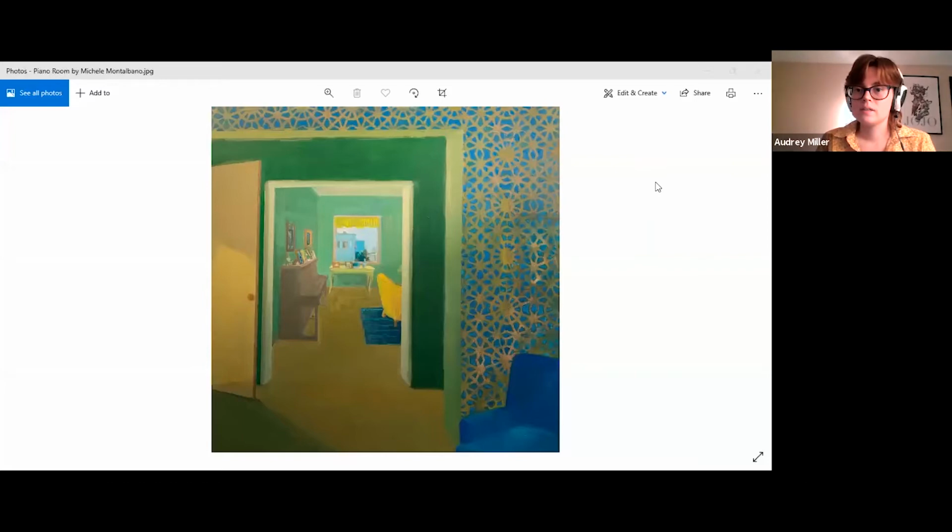There we go. Michelle is one of our newer artists on campus. So I have to admit, I don't know a lot about Michelle yet. But as you can see, she does some very cool room and setting pieces. That's a beautiful interior. Yeah, they take you really physically into the room that she's in and have great detail, like the wallpaper and that kind of thing.